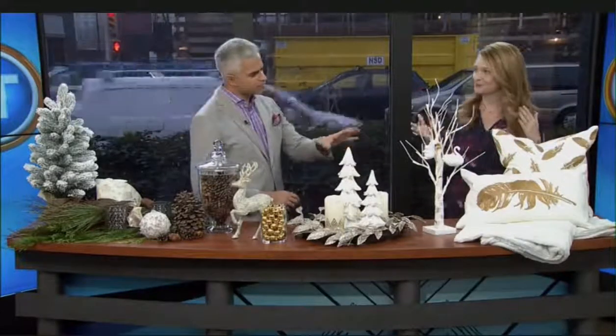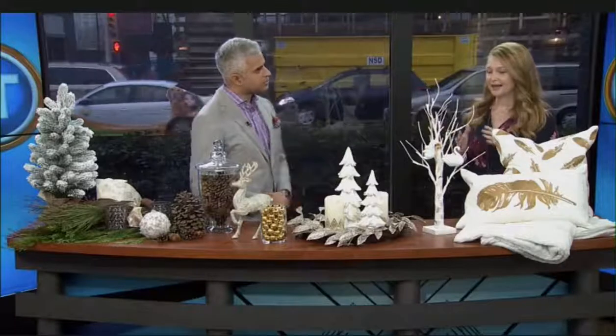Are we going with a lot of white for a color palette? I like the whites, the creams, the gold, the silvers. You can mix the golds and silvers. That's like your base. And then if you want to add colors or anything, it's so easy to do. So that's why I thought I'll show you some of the base things that you can bring.